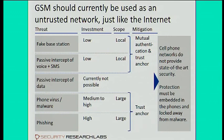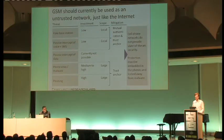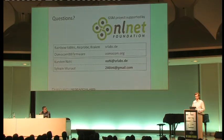The research certainly isn't done. I meant it when I said we built a debugging tool. This is for you to use and for you to do to GSM phones what you did to the internet 10 years ago, and help phones go through the same evolutionary steps that computers went through in the past 10 years. So help us make this better and help yourself to be better protected with your private data. Thank you very much.